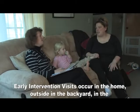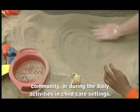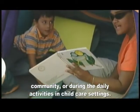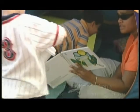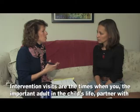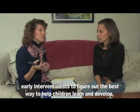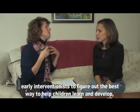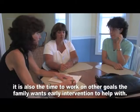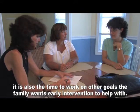Early intervention visits occur in the home, outside in the backyard, in the community, or during the daily activities in childcare settings. Intervention visits are the times when you, the important adult in the child's life, partner with early interventionists to figure out the best way to help children learn and develop. It is also the time to work on other goals the family wants early intervention to help with.